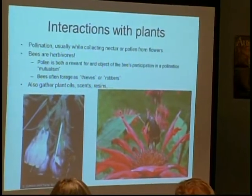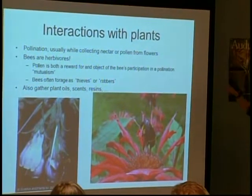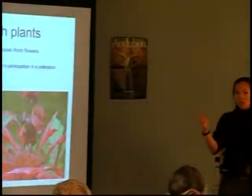Now, the reason for this is they will forage as thieves or robbers. Sometimes they will gather plant oils and scents and resins from the outside of the plant, even from the stalk or from the leaves.